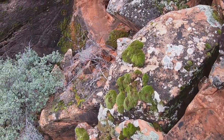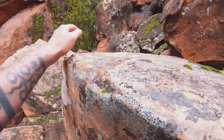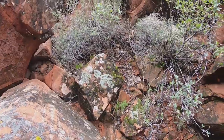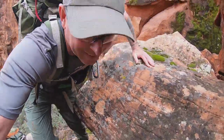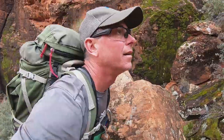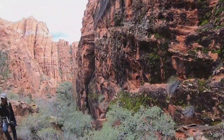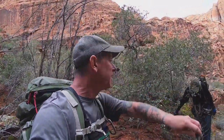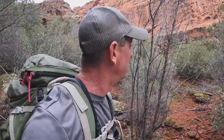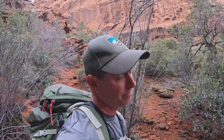Ooh, that's loose. Good fun, huh? Everything's just covered in moss. Glasses are fogging up. It's humid, I'm saturated. But we are almost to the top. And then once we're at the top, we go down. Fun. Yeah.